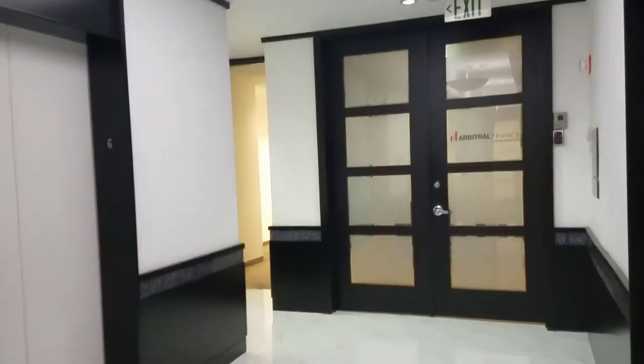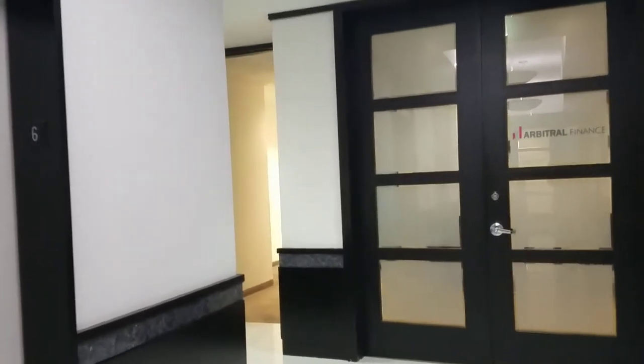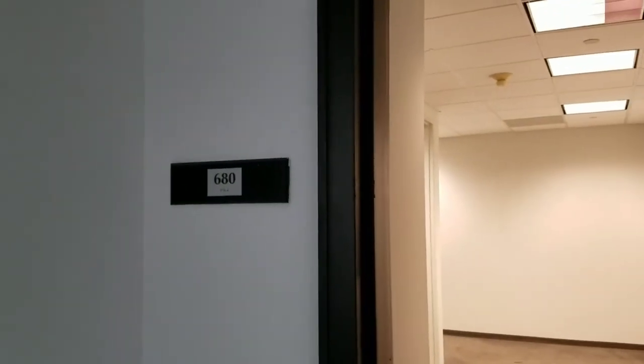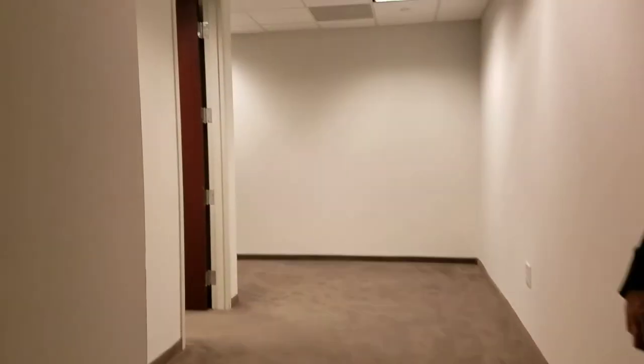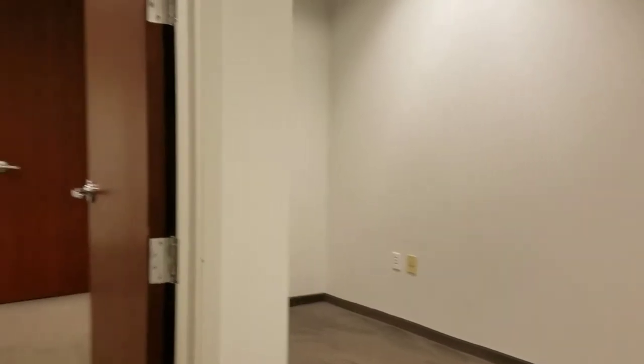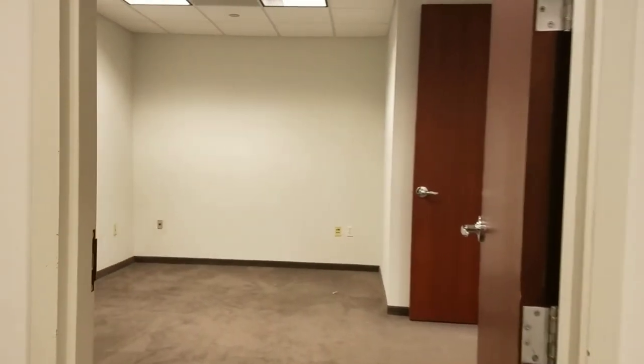Hi, I'm showing today this wonderful opportunity that's located at 1200 Brickell, probably some of the best locations we have here in South Florida. This is unit 680, about 2,300 square feet. You buy as is. It's a very nice layout. You are able to change the carpet, it's very cheap to change. You can put a different floor, like a wood floor.